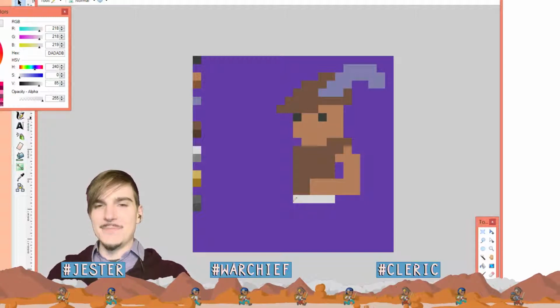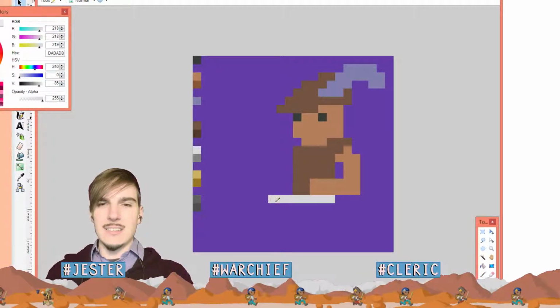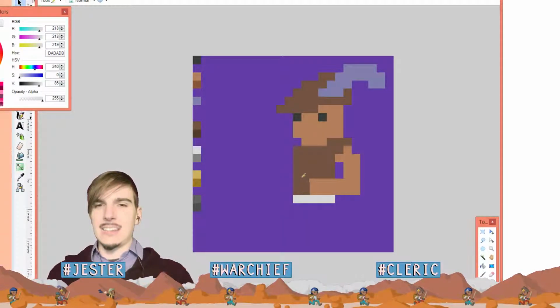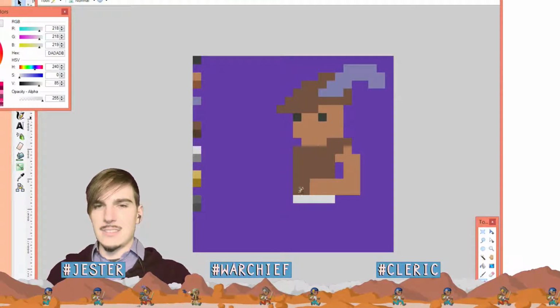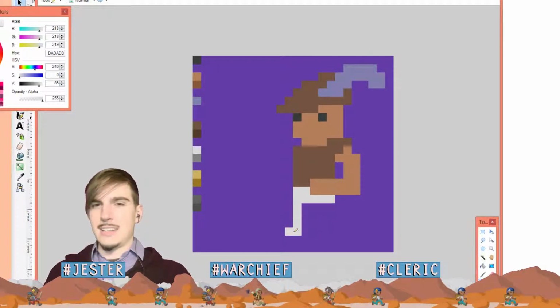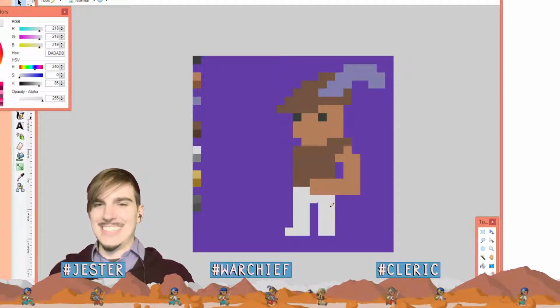Oh man. Oh yeah, legs. I guess I could have this character standing still, right? The only reason I really needed to have the characters moving before is because that's how they were animated in Side Quests, but I don't really need that anymore.